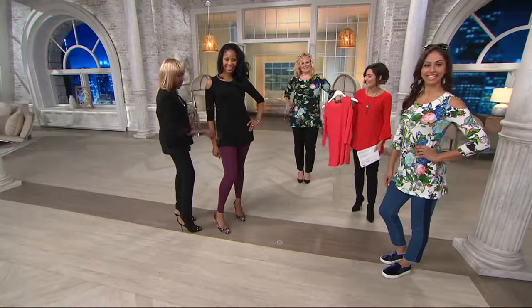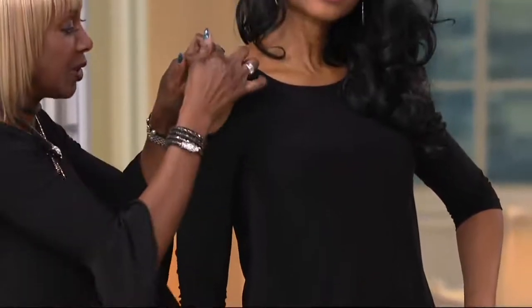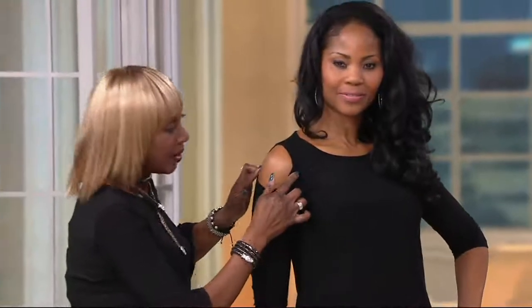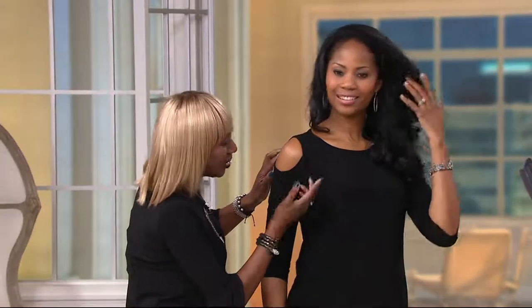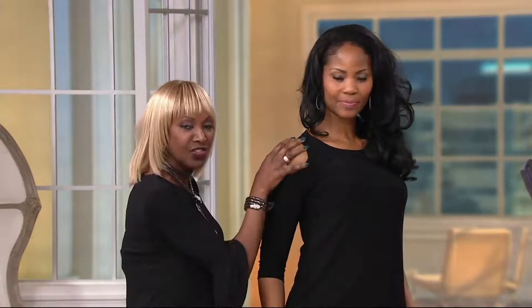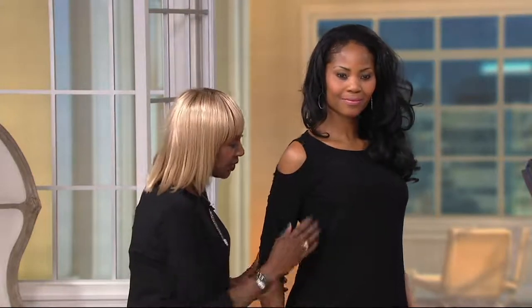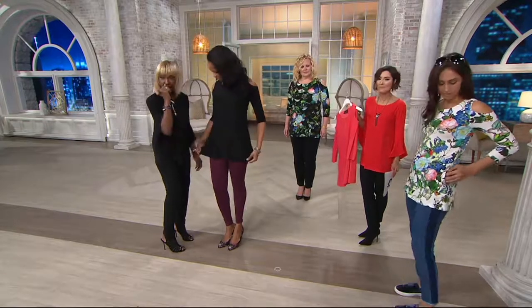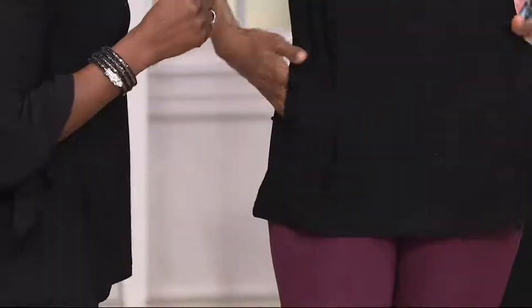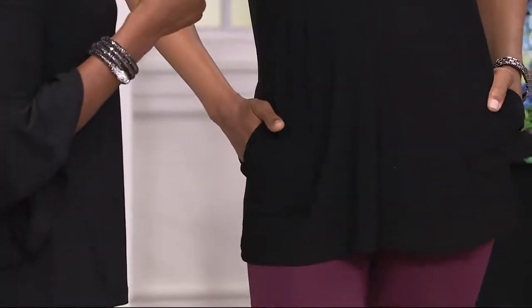But here's the top. Ladies, when I do a cold shoulder, I almost call it a peekaboo because I do an angle. A chilly shoulder, not cold. Okay, a chilly shoulder, but angled and brought in, so I show the best part of your arm, which is great. You've got the three-quarter sleeve. Should we talk about that great tunic length, which is pockets? There's pockets.